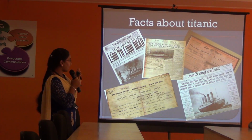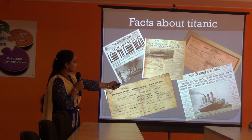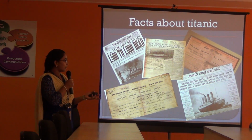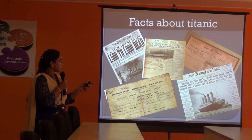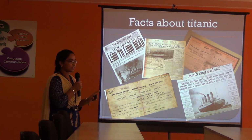Some other facts about the Titanic I want to say. Here in the last pic we can see that there are 1, 2, 3, 4 towers, or smoke towers. Of the 4 smoke towers, only 3 are working and the other one is for the beauty of the ship.